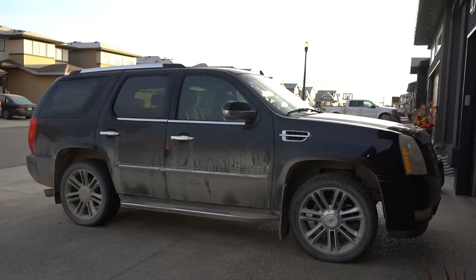Alright guys, well you can see I've got a ton of work ahead of me to get this Escalade looking pretty again, so without further ado, let's get started.